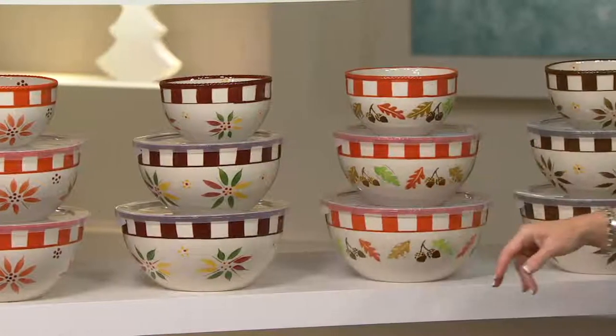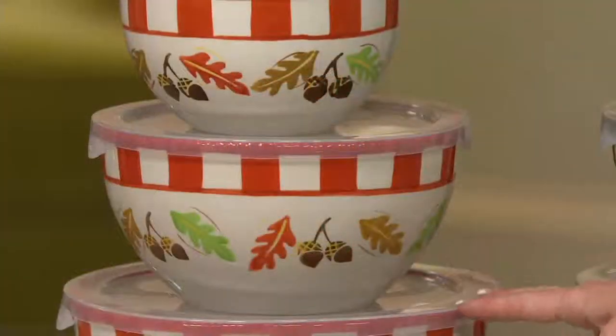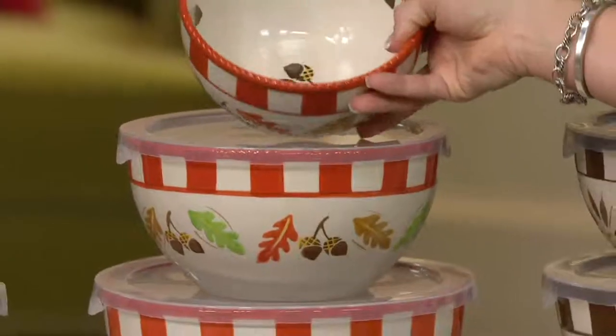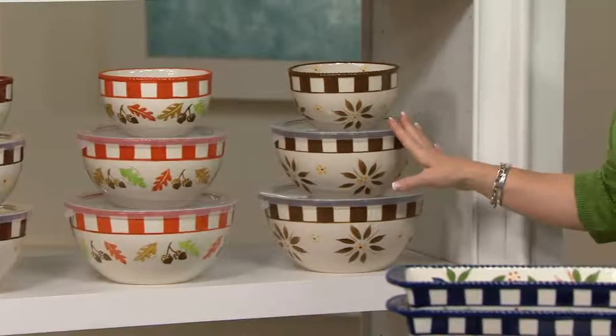Mixing and matching more of that Tuscan feel. We have your harvest, which is the leaf decor with your greens and your true autumnal. And again, same beautiful hand-painted detail on the inside. And then, of course, we round out Old World with that beautiful brown.